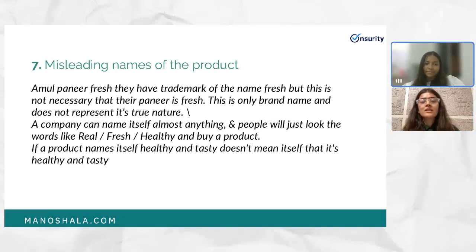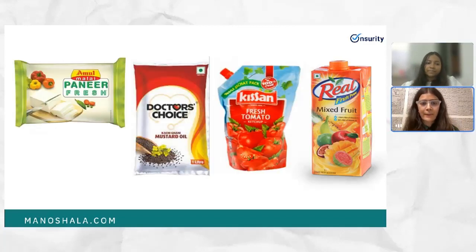As per law, a company can name itself almost anything. In the same way, Fruity does not mean that it contains fruit, and Maza denotes mangoes and also mentions the word mango, but that does not mean it contains mangoes. They just mention real, fresh, healthy, and people just buy the product. We can see the examples in the next slide.